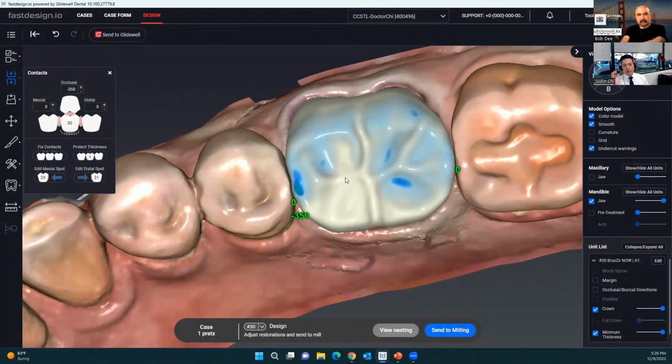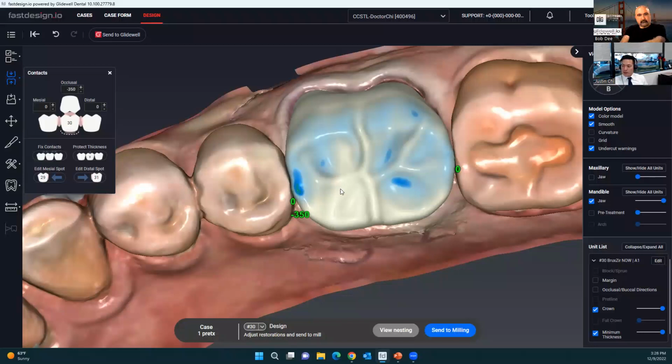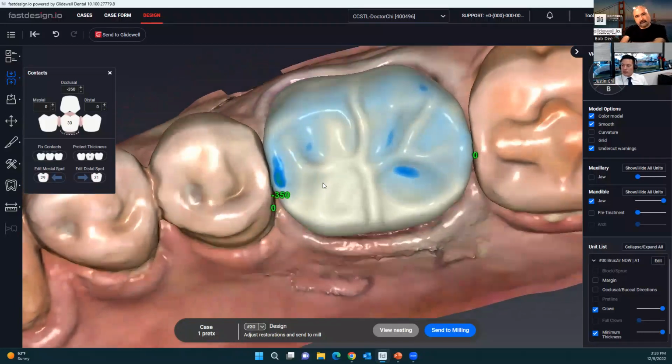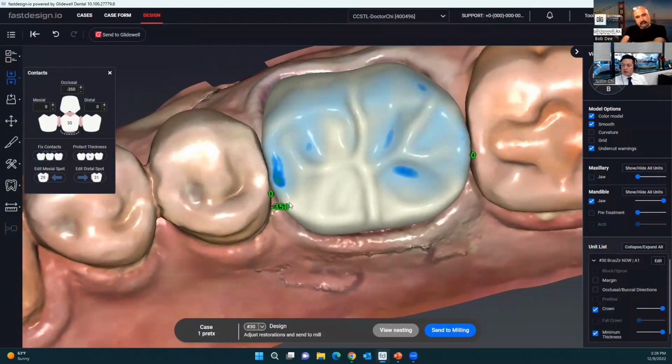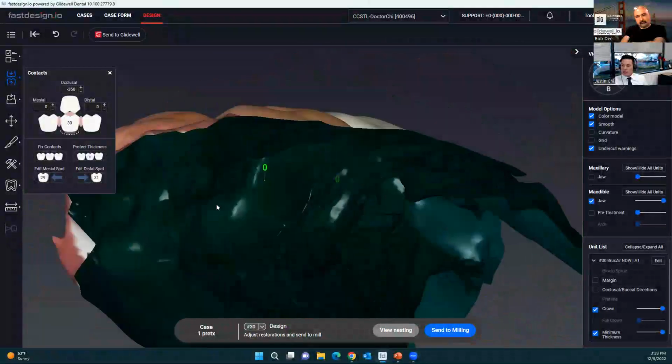So there's basically 3 zones of contact. You have a contact on the mesial, contact on the distal, and contact with the occlusal or the opposing area for your occlusion. And so you can see that with the values on the design itself. So notice how there's a 0 on the distal, 0 on the mesial, and a negative 350 on the occlusal. So these are our 3 zones of contact.